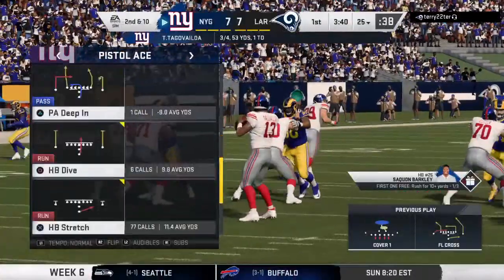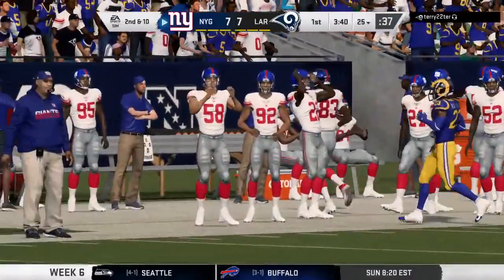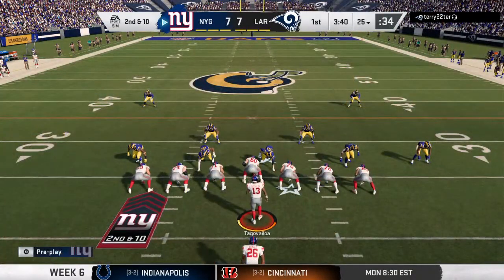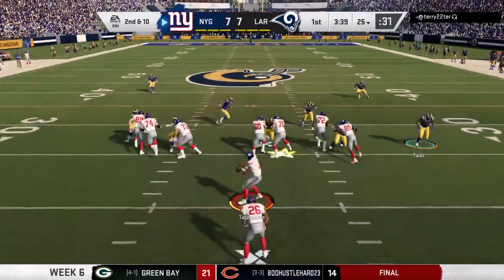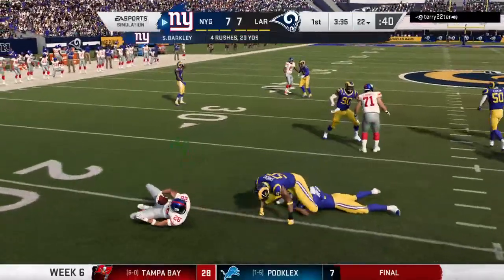There. Throwing to start the drive, but that one incomplete. That pass just a little bit off. It looked like maybe he tried to force it in there. Game speed, always different, no matter what you do in practice. You can't simulate it, right? So your decision-making, everything has to be a little bit quicker. Sometimes it can throw you off until you adjust.